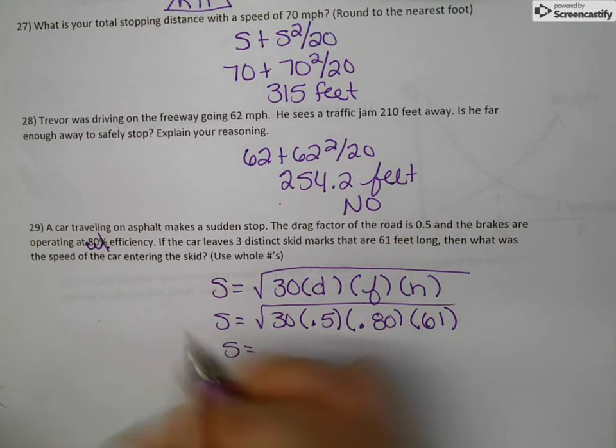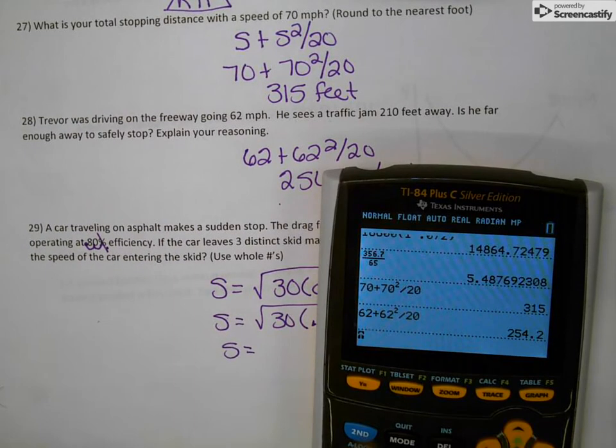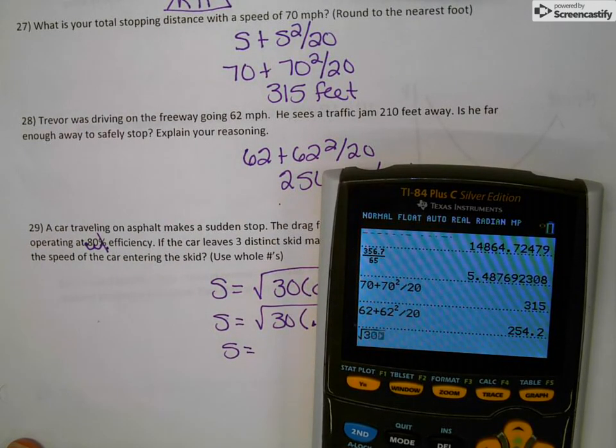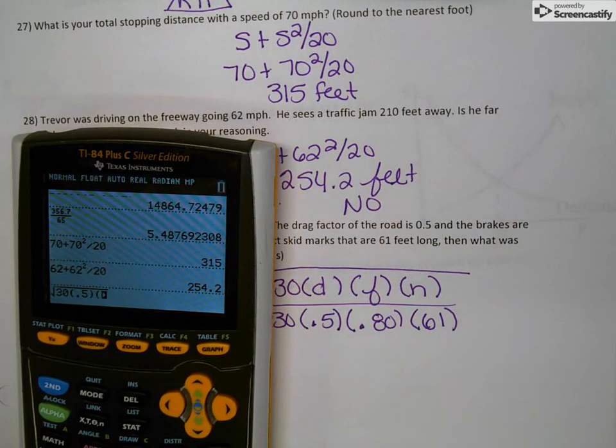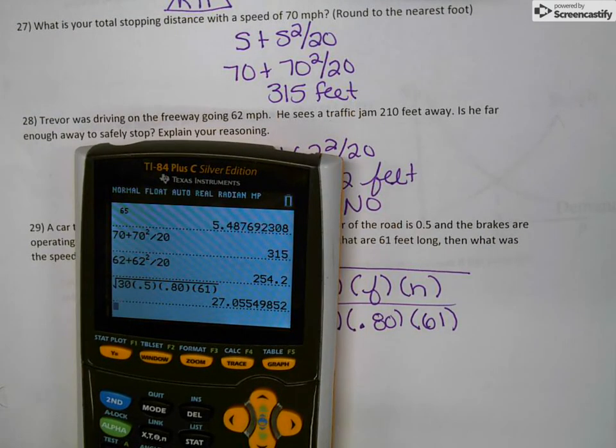So I'm just going to put that in my calculator just like this. 30 times 0.5 times 0.80 times 61, and I'm getting a speed of 27 miles per hour.